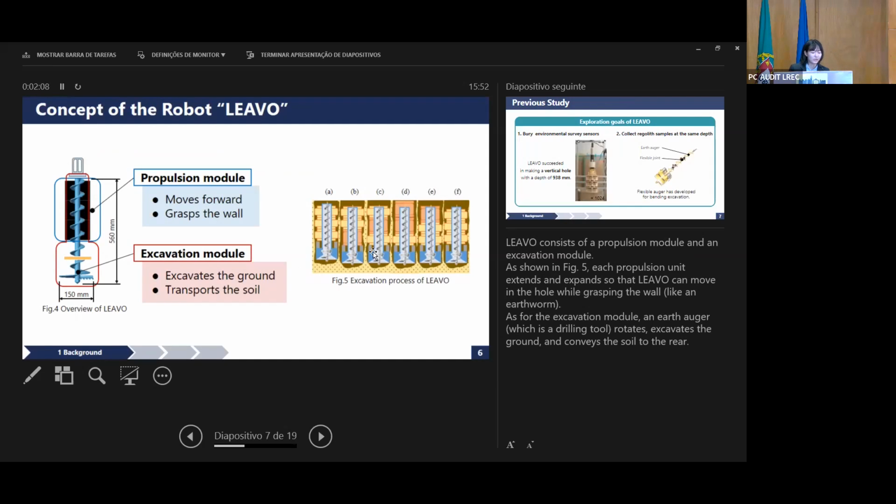The robot LEAVO consists of a propulsion module and an excavation module. As shown in Figure 5, each propulsion unit extends and expands so that LEAVO can move forward while grasping the wall. As for the excavation module, an earth auger, which is a drilling tool, rotates, excavates the ground, and conveys the soil from back to the body of the robot.